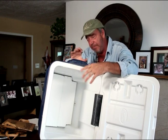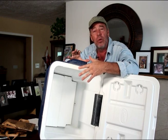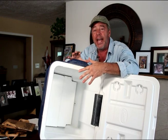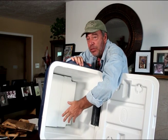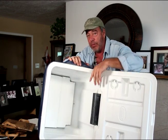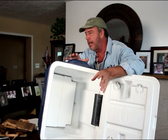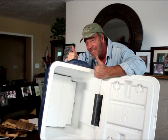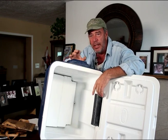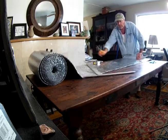The more you seal it, the more you insulate it, the colder and the longer it will last to keep your ice, which is sitting in this, dry. And that's what I'm going for. So let's go ahead and cut the liner. If you're a seamstress, great. If you're not, find someone. And we'll see how this turns out.